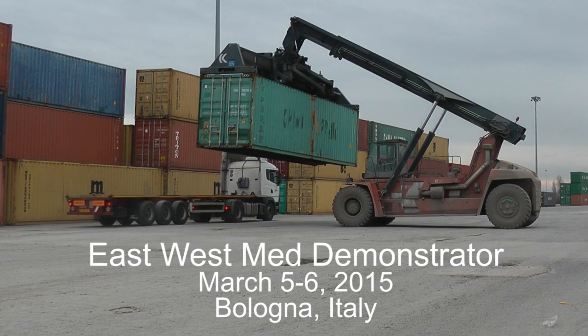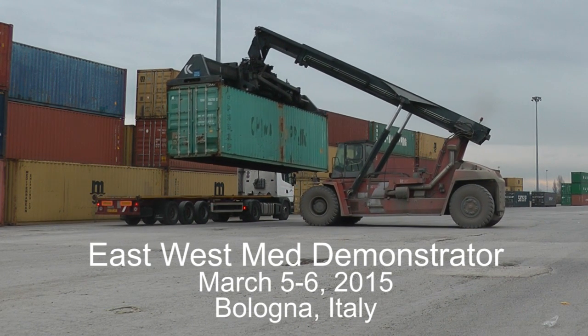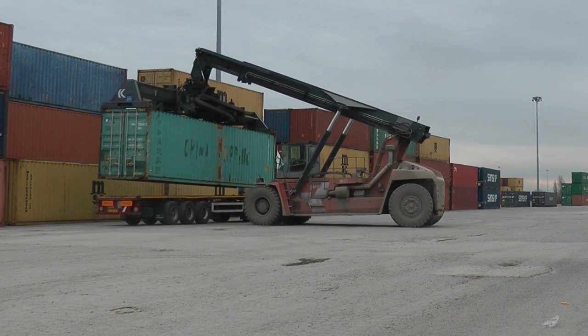70% of all cargo is transported in intermodal shipping containers, with the European Union being an important transshipment hub. Many security issues surround the containers. In the Contain project, we have developed a European security solution system for containers.